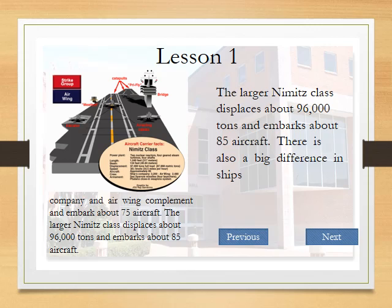This is the sample of the lesson. Of course, we continue with the same theme, with the picture of the institution. We are going to provide a graphic, and then we describe the graphic. At the bottom right of the page, they are going to see two buttons. One is previous and one is next. The previous button takes the student to the previous page, and the next, of course, takes the student to the next page.